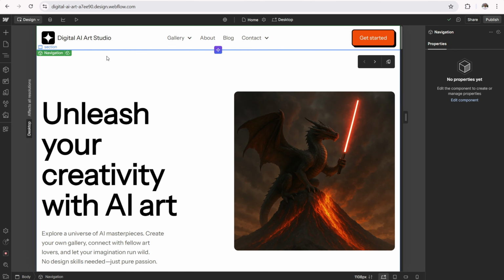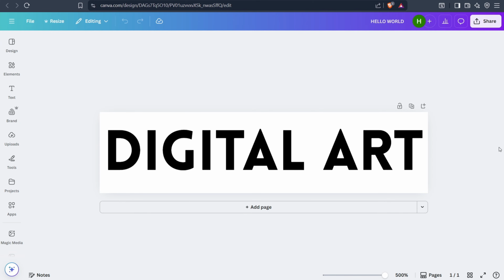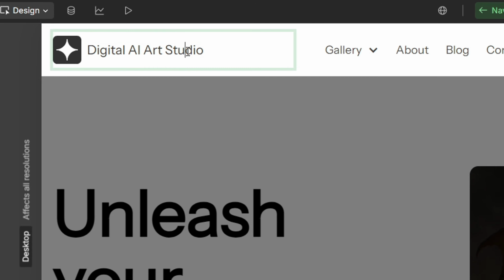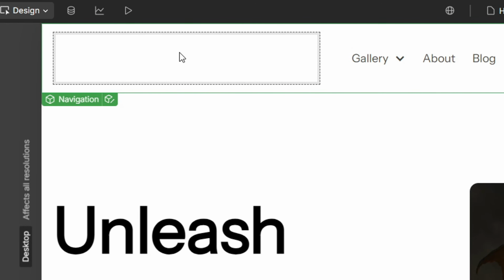Okay, so let's go ahead and update the logo. Now, I do recommend that you create a graphic within maybe Canva and make it 200 pixels by 50 pixels. So here is the graphic that I just created, very simple text logo. So how do you upload that to your Webflow website? It's very easy. So just make sure to double click on everything. And all you want to do is backspace out of this, remove it. There we go. And boom, now it's gone.